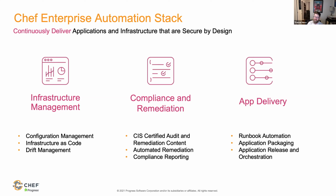So taking that same set of content materials that we're providing to ensure that your systems are compliant, and adding an enforcement capability if they come out of compliance, and then having a reporting capability on top of that so that you can really understand what the state of your fleet is at any given time, again, whether that's in dev, test, or production. And then finally, most importantly on any of our infrastructure are the applications that sit on top of it and serve our customer bases. So in the world of application delivery, that's where we do things like runbook automation, application packaging, and our release and orchestration life cycles.